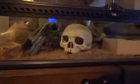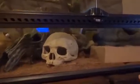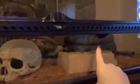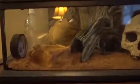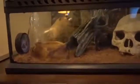On the cold side of the tank, we have the same things. We have a water bowl and we have another hide. That hide is a lot bigger than that hide. We have this exact same hide on both sides of the tank, but he actually is kind of too big for this hide. He doesn't use his hot hide as much as he uses his cold hide, but we couldn't fit two of these big hides in here.